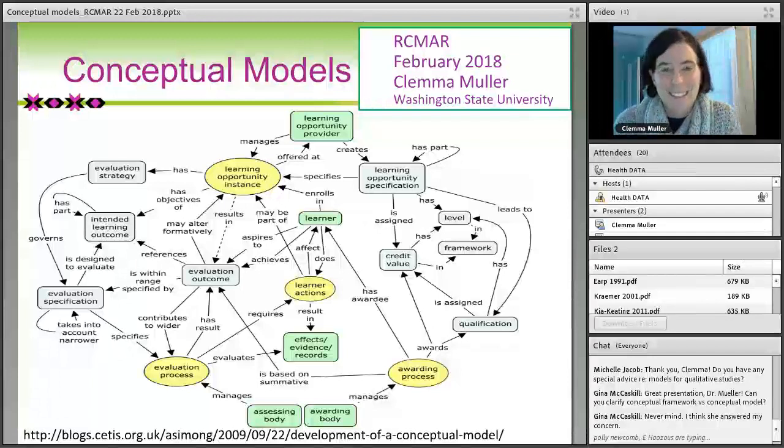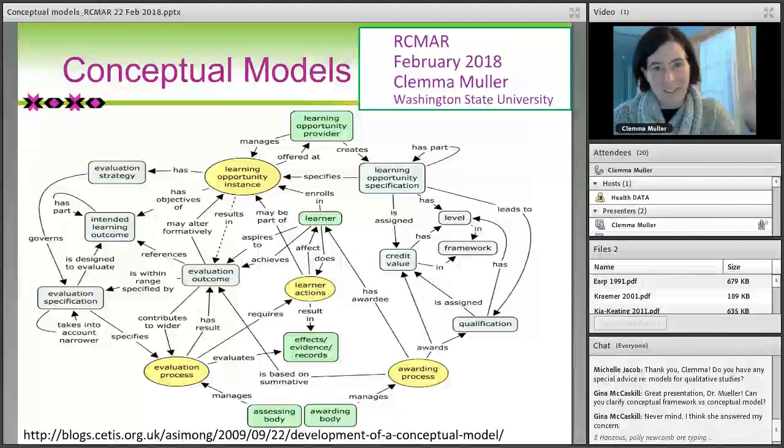So you had another question there in the box about conceptual models versus frameworks, but Gina's saying you answered it. It looks like there's a couple more coming through, and those will probably be the last questions that we can answer. I don't know if you want to add anything though, briefly, in response to Gina's question, even though it got answered.